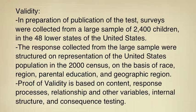In preparation of publication of the test, surveys were collected from the final set of items from a large sample of 2,400 children in the 48 lower states of the U.S. The responses collected from the large sample were structured on representation of the United States population in the 2000 census on the basis of race, region, parental education, and geographic region. Proof of validity is based on content, on response processes, on relationships and other variables, on internal structure, and on consequence testing.